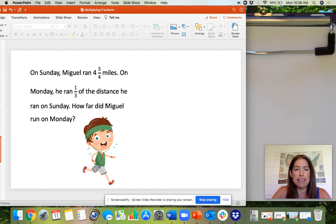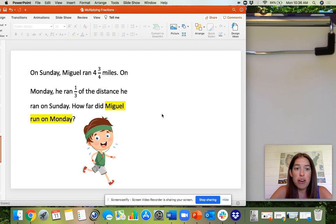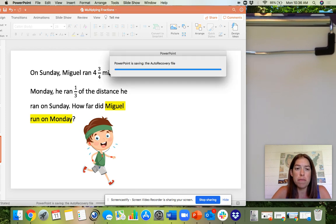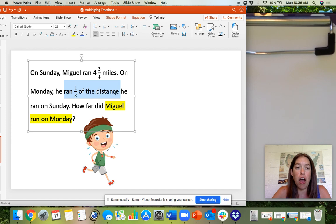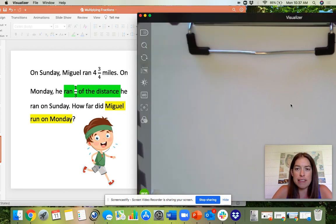In fact, the question is asking me, how far did Miguel run on Monday? So my job is to figure out how far he went. And I don't actually know how far he went on Monday. I know how far he went on Sunday, and I know on Monday he ran 1/3 of the distance he ran on Sunday. And so I've got to go back to those clue words. When I hear that he ran a fraction of another fraction, that's a really good clue that it's multiplication. But let's draw it out and see if we can figure out how far he actually ran on Monday.